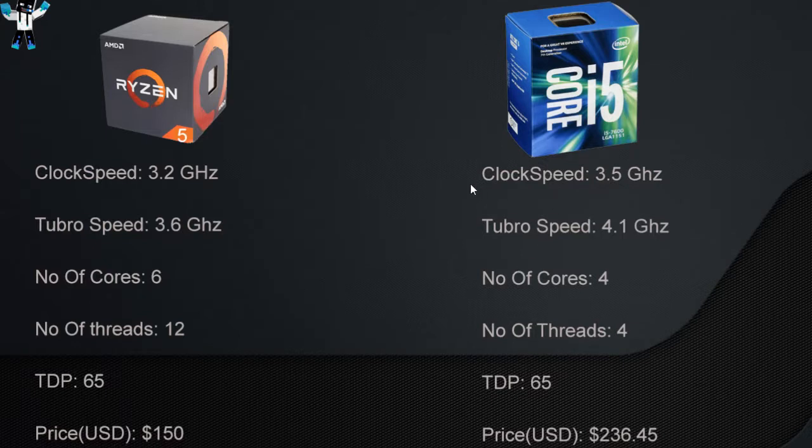If you look at the clock speed of the 7th generation Core i5, it's 3.5, which is about a 0.3 gigahertz increase. You will not notice any performance difference there, or in the turbo speed. What you will notice a difference in is the number of cores. This is a 6-core 12-thread processor by AMD instead of a 4-core 4-thread processor by Intel. But if you look at the TDP, it's a 65-watt TDP processor for both, so you will not be wasting any power if you go from one to the other. It's the same amount of power.